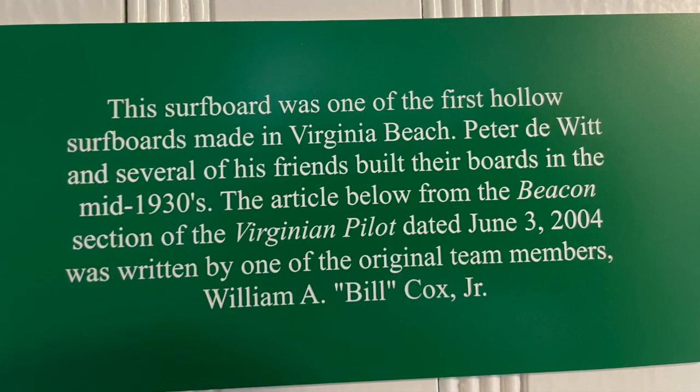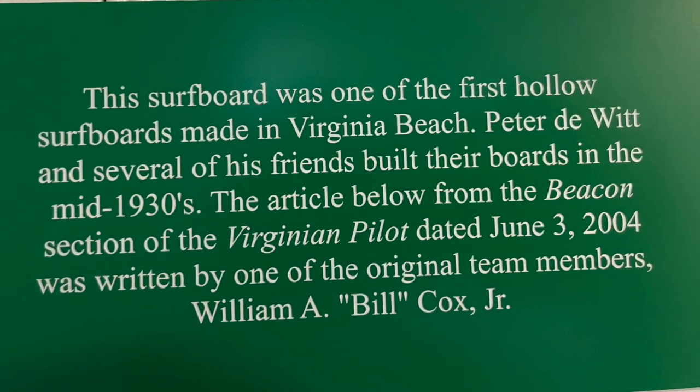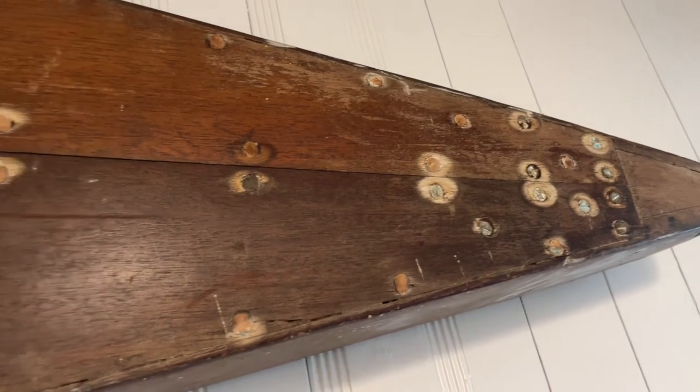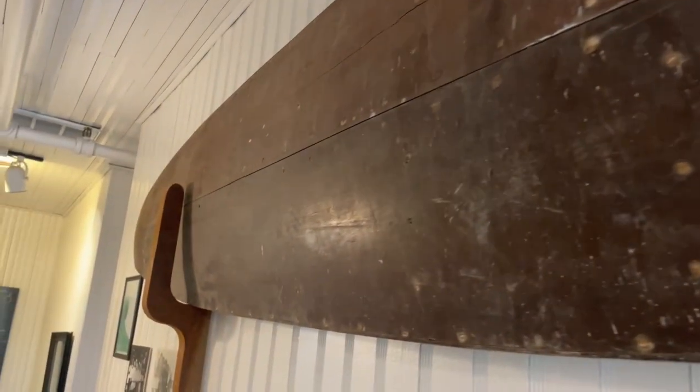Her brother, Peter DeWitt's hollow wooden surfboard, built in the 1930s, is hanging on the wall in the hallway. Peter was a lifeguard at the beach and went on to become one of the early judges in the East Coast Surfing Championship, which is still held annually in Virginia Beach.